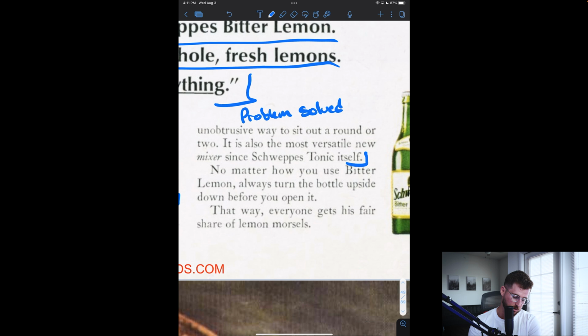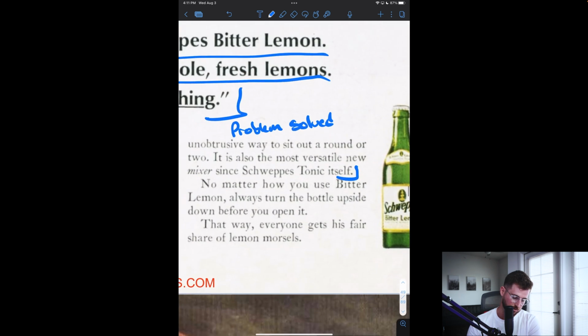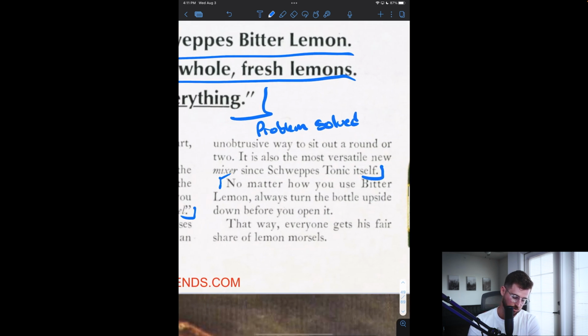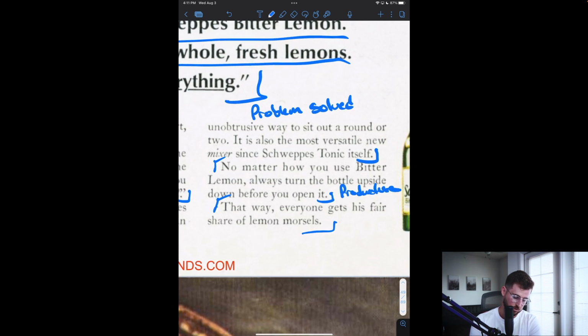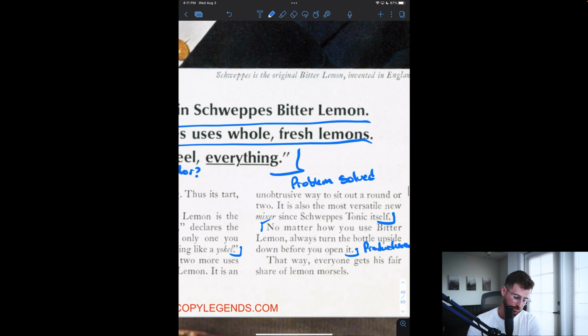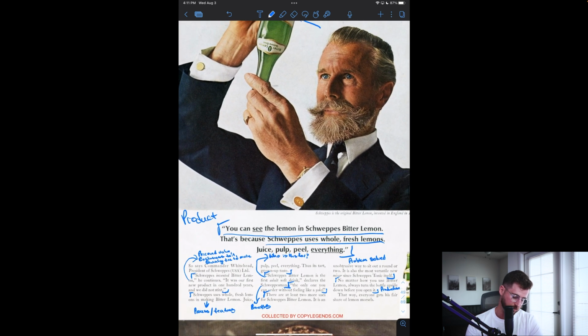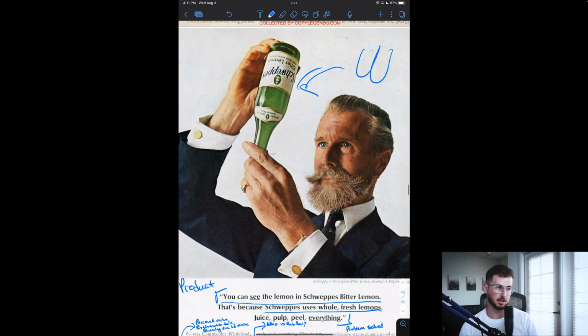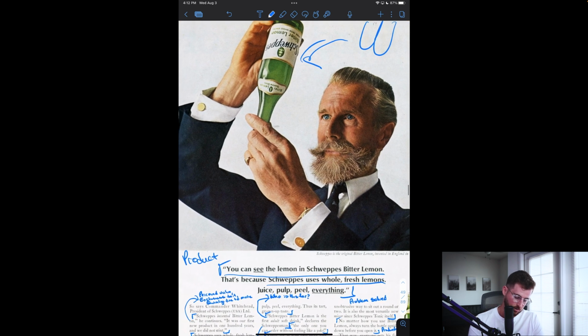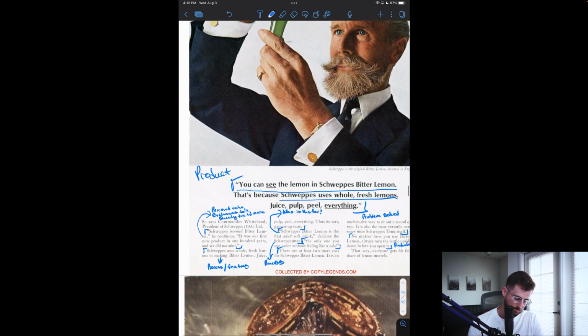And then no matter how you use bitter lemon, always turn the bottle upside down before you open it. That way everyone gets his fair share of lemon morsels. Interesting. Okay, cool. And that's just showing product use. There's really nothing around that that I can say specifically. So that's an interesting ad. It's obviously some type of non-alcoholic soft drink, so you can drink this with your friends. Okay, cool. That's pretty cool and very interesting.